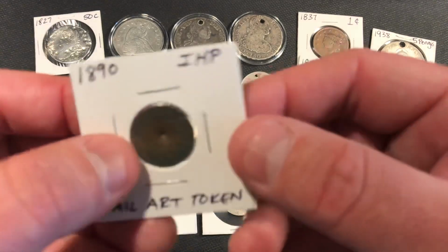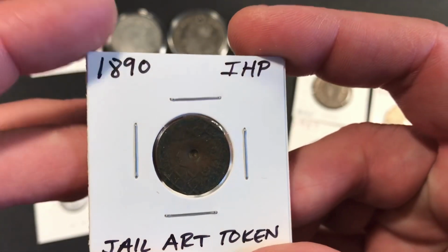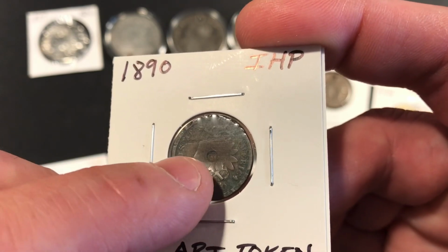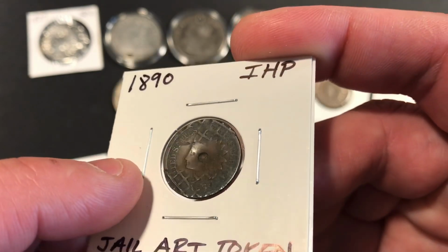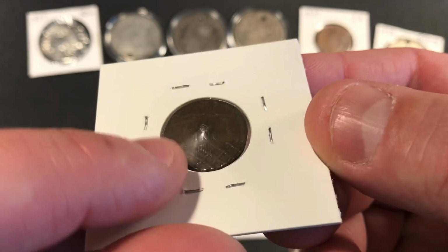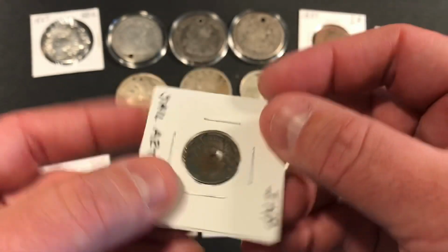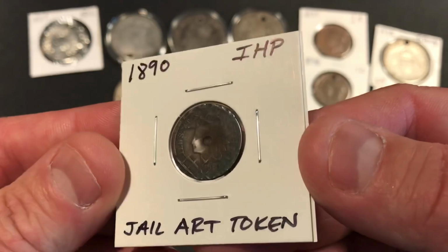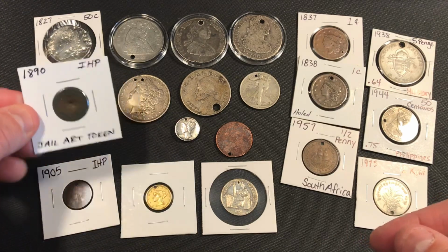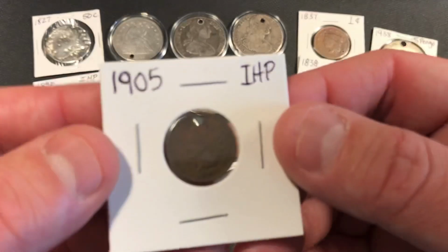We also have things like this. Here we have a jail art token. These old Indian head cents are really interesting. This is an 1890 Philadelphia. And you see it has like a waffle pattern. It's got a little puncture in the center there. It's kind of hard to pick up on camera, but it's a really interesting little piece of artwork. They would actually puncture that and pop out the bottom, not all the way through, and that would spin like a top. So you could play, it's like a little toy. You could play while you're killing time in prison, I guess. Kind of interesting. They call those jail art tokens because they were made by different people in jail. Really interesting history and stories behind that.